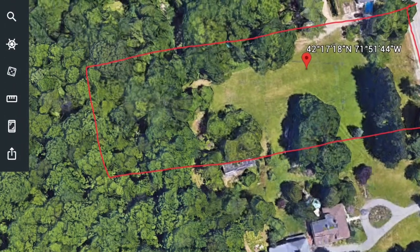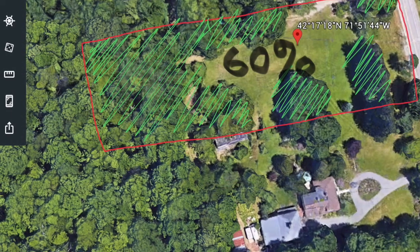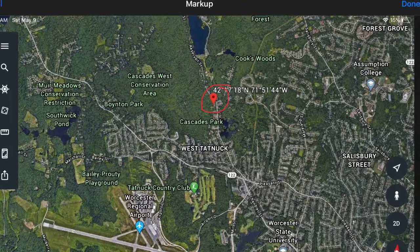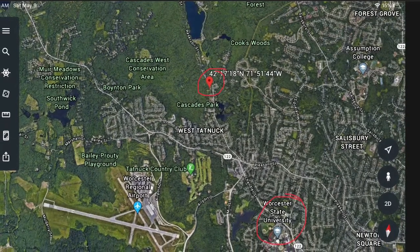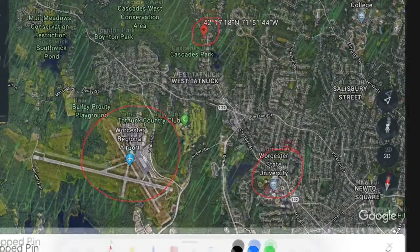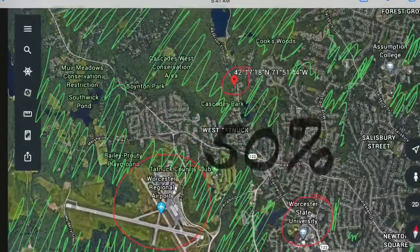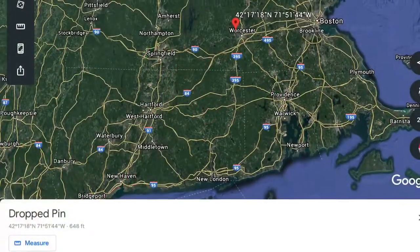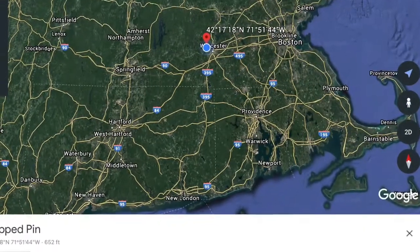This is my piece of property in Worcester. It's a little bit over an acre. And you can see about 60% of it is covered with trees. If I zoom out, we can see where I am in Tatnick Square. We can start to see some other things around, such as Worcester State College and Worcester Airport. Notice the amount of trees in this image, too. Probably closer to about 50% coverage. That's including the city of Worcester. If we look at the state of Massachusetts, notice how much of it's green. We can see the big cities of Boston and Springfield.